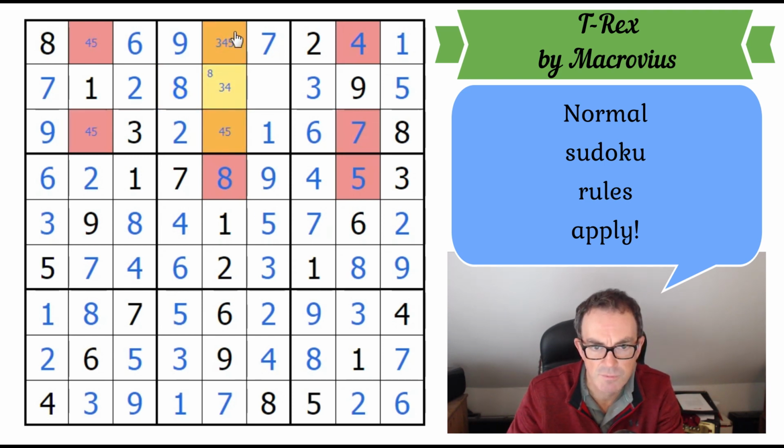This is a 3, 4, 5 triple. That's not 4 anymore because of the row. In fact, though, the 4 is pointing at that one. That would have been easier to see, wouldn't it? 3, 4, 5. And if I've not made a mistake, I should be able to put a 6 in there. Click check. There you go.